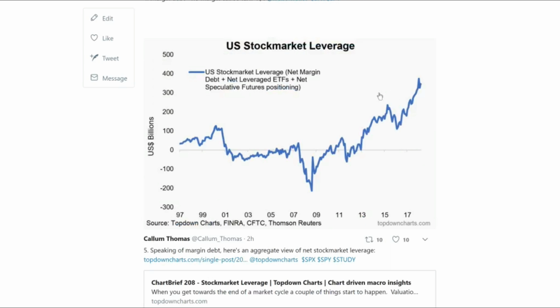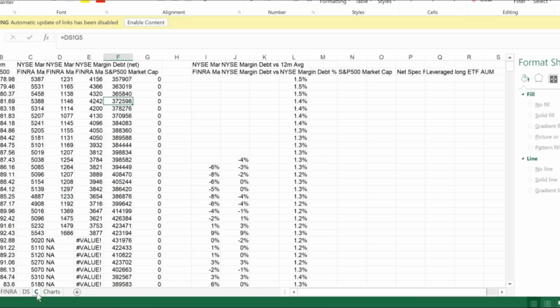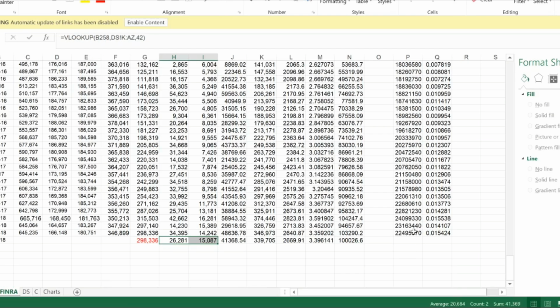Same thing if you look at a broader view of stock market leverage. So this is looking at margin debt in net terms, but also bringing in speculative futures positioning and net leveraged ETF AUM. And yeah, just a very minor pullback, and I think this one's quite remarkable. And for the record, if you do look at it against market cap, we'll just quickly have a look at that. Market cap there, is that the right one? Just because a lot of people have been asking the question.